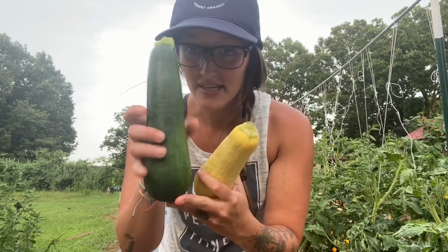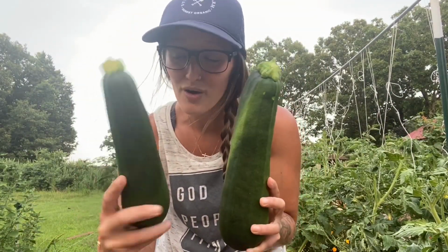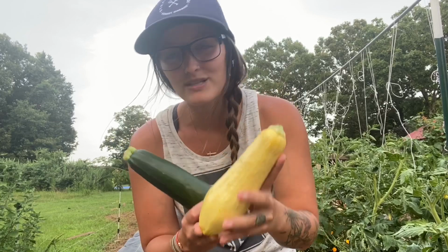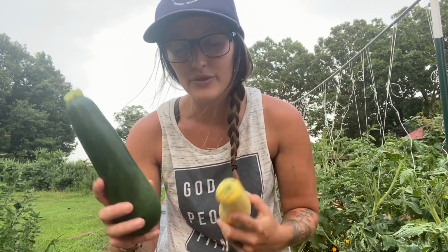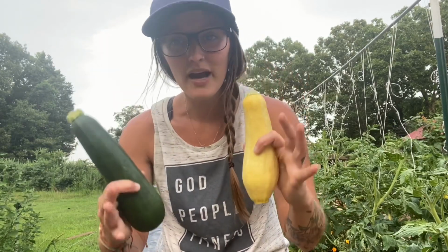Now this is like the perfect size. I'll do a little side by side. Perfect size, maybe even a little smaller if I'm being honest, which is crazy to me. I know this is a really good size squash that you're looking for. Of course, that is going to depend on the variety of squash that you are growing, and same with the zucchini. But for a restaurant in my area, now be mindful, the information I'm giving you is based off of my area. This may totally vary and be different in your area.